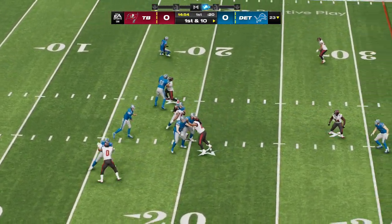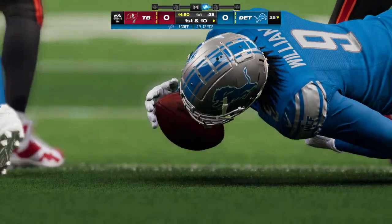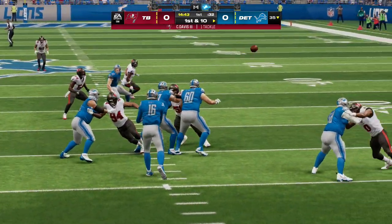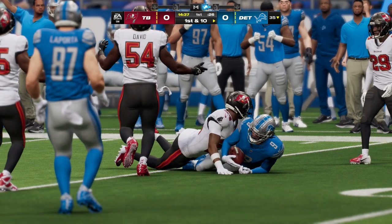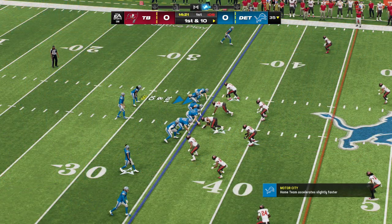Opening play, and Goff wants to pass it. This is caught by Williams. Just like that, it's a gain of 12 and a first down on their first play. To win any route, you've got to break down the defender, and that's exactly what happened here on this really nicely executed curl route. Ball up to the 35 now as they come up on 1st and 10.